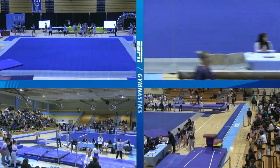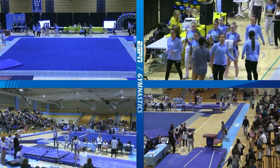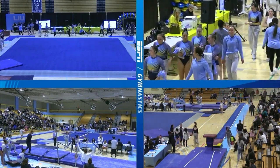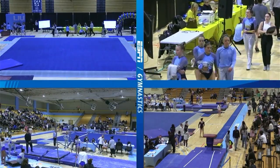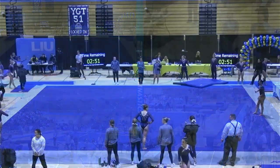All right, that should be the end of our second rotation here. The Sharks from LIU will move to the beam. UNH will move to the floor. Yale will move to vault and Southern Connecticut.